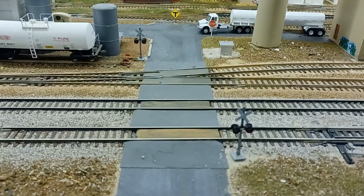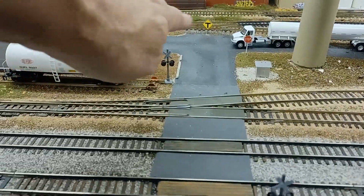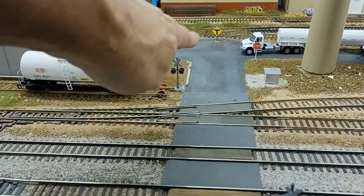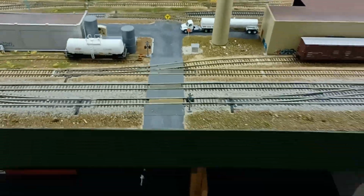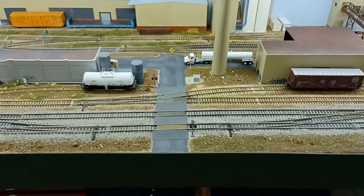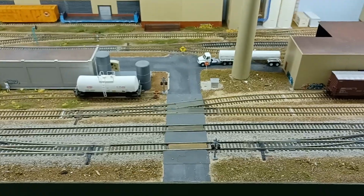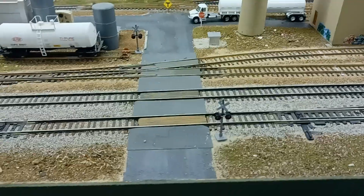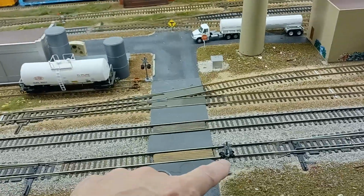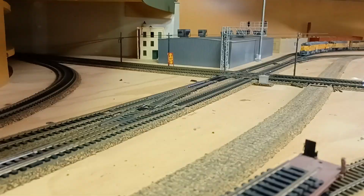I'll change the subject. I ended up replacing the overhead road crossing signal here by Walthers. The problem with this area is that it's the lower level, and I really couldn't see it standing. The only time I could really see it is if I sat down and recorded at about eye level. So I ended up switching to these. I haven't wired these up, but I know I can see them because I can see the LEDs when I stand up. And I moved it, and I'll show you where I moved it.